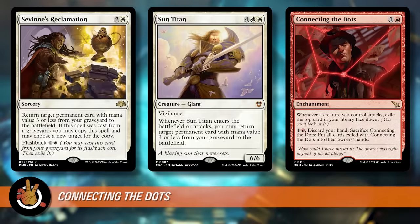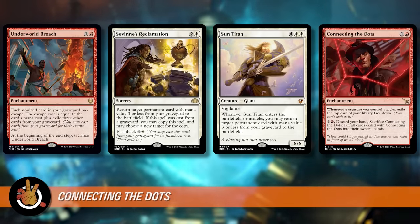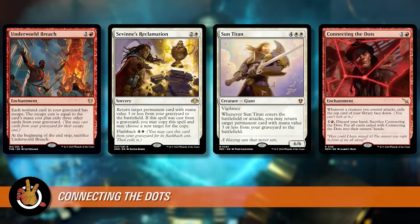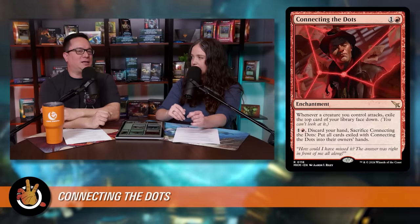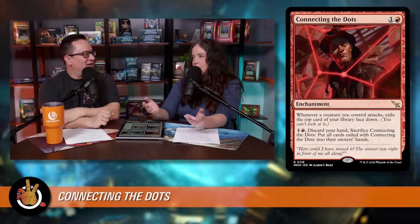But with stuff like Sevinne's Reclamation or Sun Titan, you can bring Underworld Breach back. You can keep reusing this, and it can sort of fuel your whole game. It does feel unlikely you're going to attack with enough creatures in a game to reuse this more than like once, though. Yeah, you use it twice, probably.